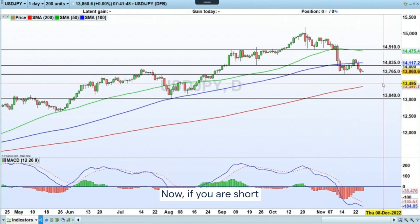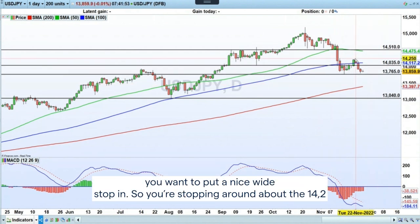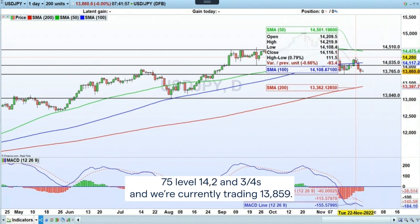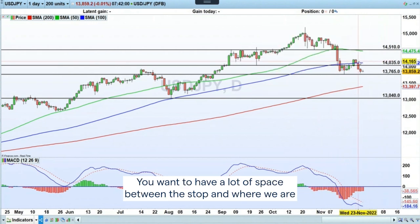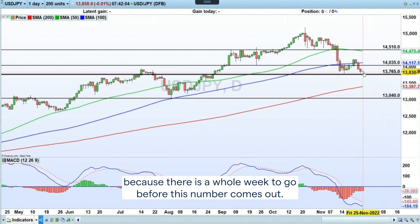Now, if you are short going into these numbers at the back end of next week, you want to put a nice wide stop in. So you'll stop at around the 142.75 level, 142 and three quarters. We're currently trading 138.59. You want to have a lot of space between the stop and where we are, because there is a whole week to go before this number comes out.